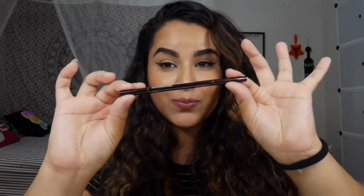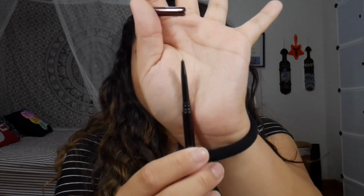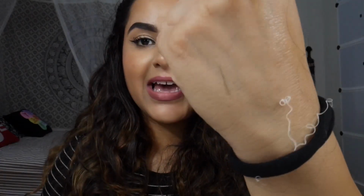The next item in my box, I'm actually super excited about too. It's the Hourglass Arch Micro Sculpting Pencil. This retails for $28, and my friend London is obsessed with this. I got the shade Dark Brunette. This is how it looks. It's a teeny tiny tip, and I'm gonna draw on my wrist just to show y'all. That is the little swatchy. I'm super excited to try filling my brows with this.